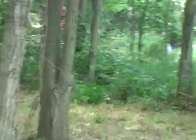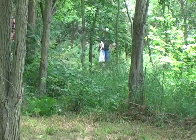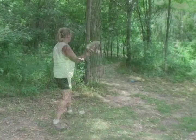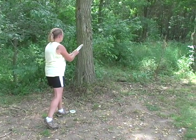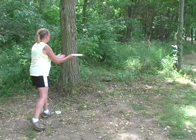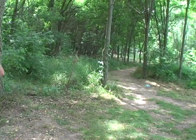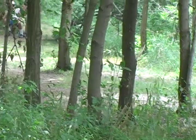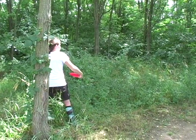Nice one. Nice shot, Deb. Looks like Susie's setting up a roller. Her chance to give Molly a lift. There's the tee for number 5. It's another 220 from there to the basket.